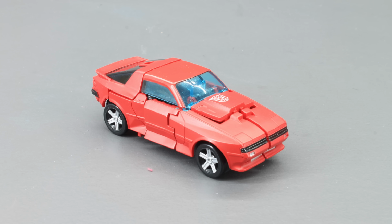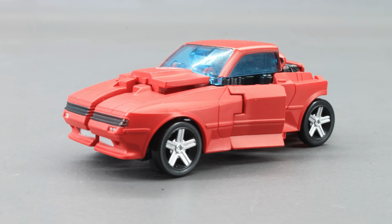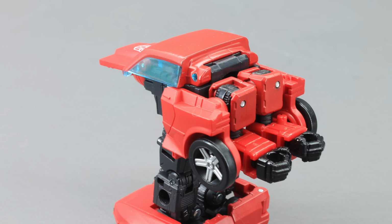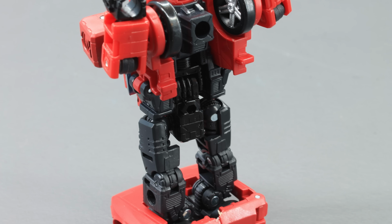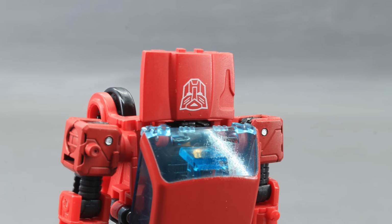So start by loosening up the paneling as everything's got a bit of a tight fit. Then remove the entire rear section of the car, more on that later. Fold the wheels down, rotate the front of the car back, close them doors, separate the arms and rotate around the rear fenders, turn the torso upwards, finish moving the fenders up, spin around the torso, straighten out the arms and spin them around, open the roof, tuck away the hood, and reveal the head.